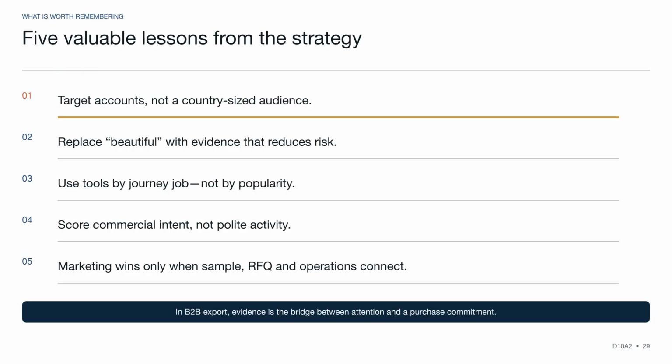We wrap up with 5 lessons. Target accounts, reduce risk with evidence, use tools by job, score commercial intent, and connect marketing to operations. In B2B export, evidence is the vital bridge between catching a buyer's attention and securing a lasting purchase commitment.